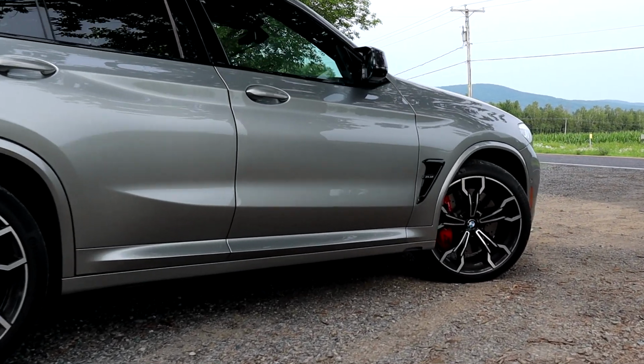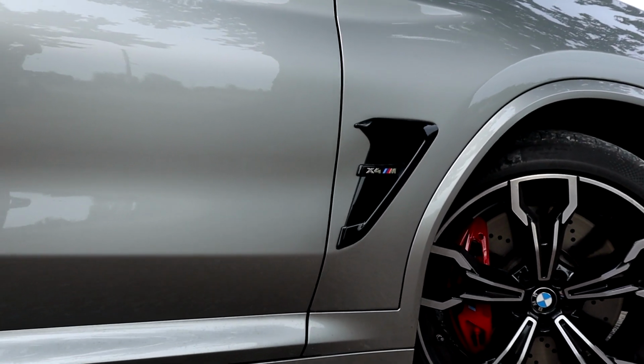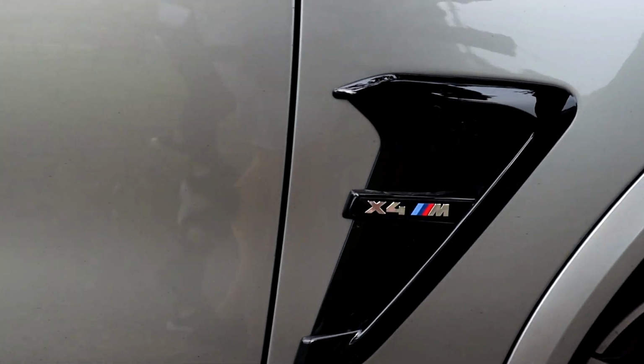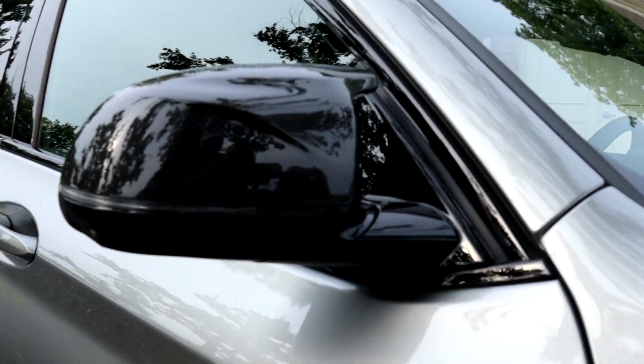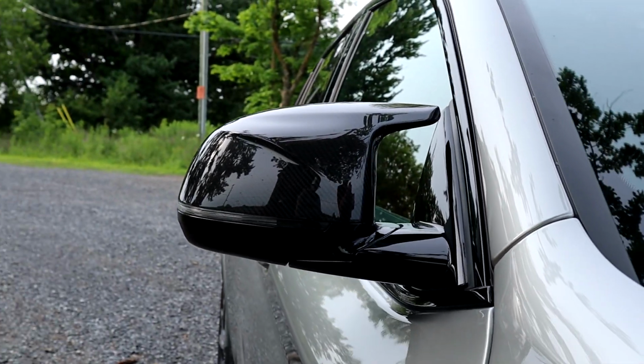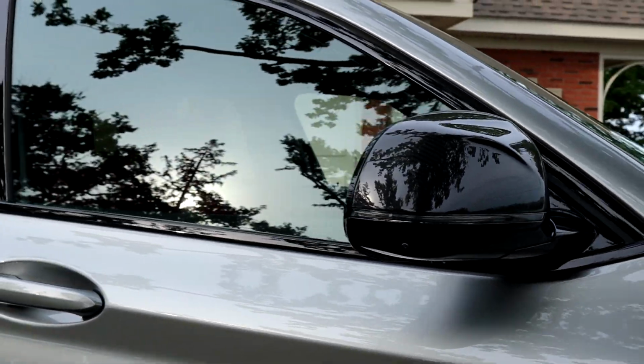It's quicker than most other high-performance SUVs. It's quicker than a Lamborghini Urus. This thing is really quick. Quarter mile, 11.6 seconds. This is the same time as the Jeep Grand Cherokee Trackhawk. This thing is really, really impressive.